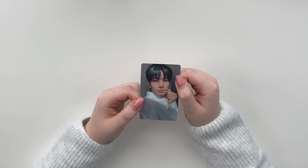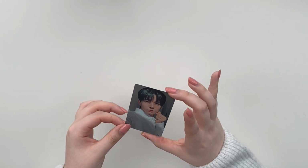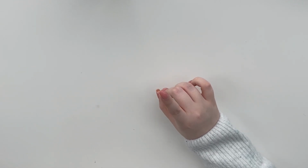I just think he looks really beautiful. It highlights him really well. Selfies taken in like golden hour. Best thing ever. So I think this is the last boy group collection that I only have 1 card per collection for, but this is for NCT Dream.